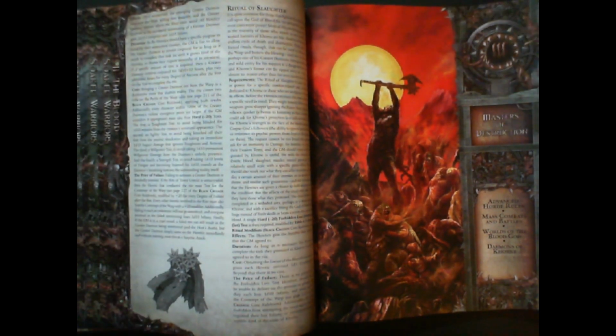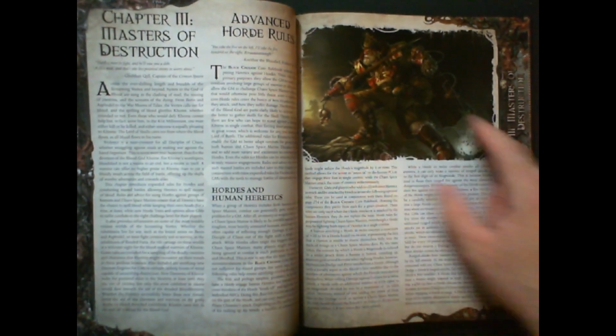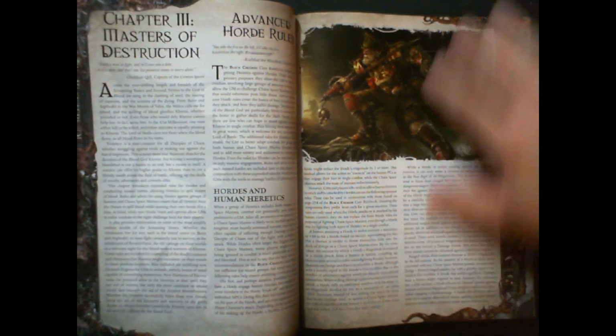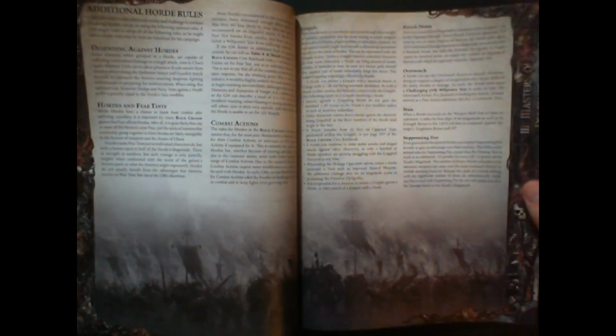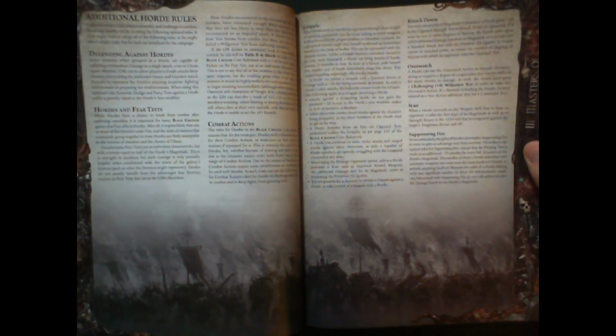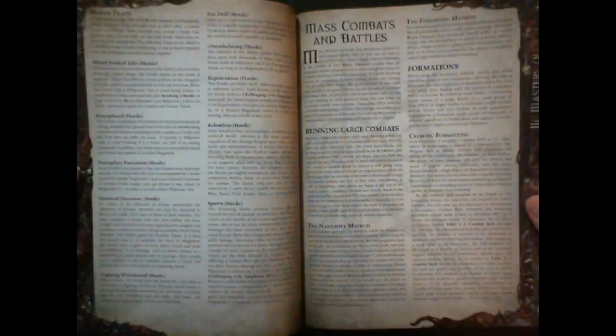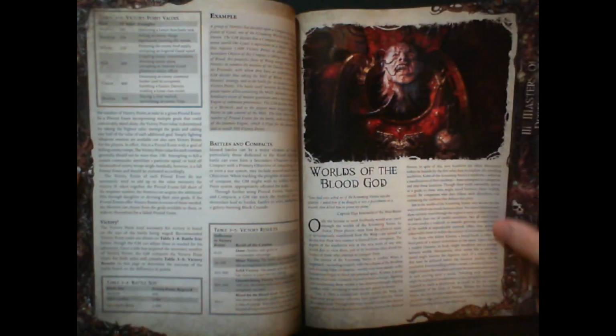Masters of Destruction. Advanced horde rules, mass combats and battles, worlds of the blood god, demons of Khorne. Look at this guy. I didn't spend a lot of time in this chapter. It's just not something that's come up in my games, but I figured if I wanted to play a mass combat, we could just switch over to 40k and play it out that way. But this has rules that will look familiar, like Overwatch, suppressing fire, knockdown, but then you have more melee actions than you otherwise would in a typical 40k game, like grapple and knockdown. You've got formations, there's different methods of running it. Like I said, I didn't spend a whole lot of time in this. I'm sure it's just as impressive as the rest of the game, the RPG.